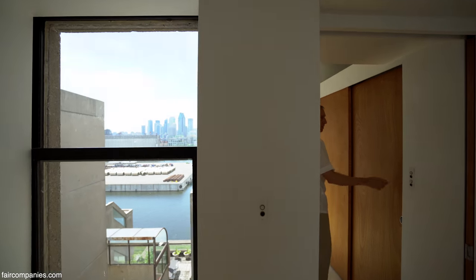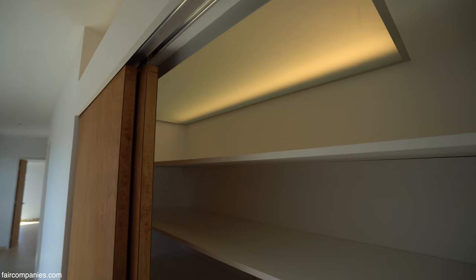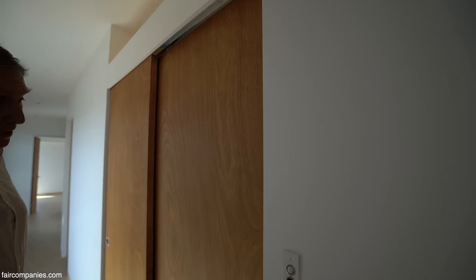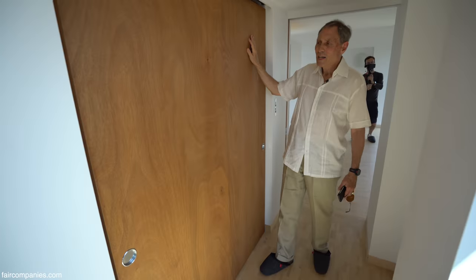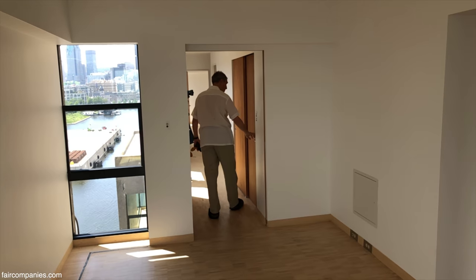Okay, so this is a more typical closet. So you've got the lighting coming out. Very, very effective. Another thing too, anybody who's familiar with construction in the 60s will appreciate the quality of the finishing. These, like, they feel good.